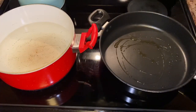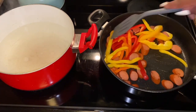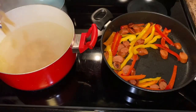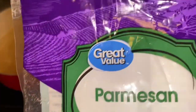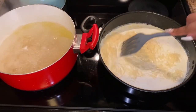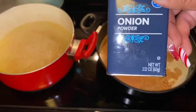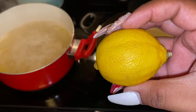I'm using rotini noodles in this video. However, I actually prefer penne, but I'm using what I have in my cabinet, so rotini it is tonight. For your sauce, you have 1.5 cups of half and half. I did not measure my cheese, however, you can determine this based on how cheesy you want your sauce to be. You're going to use a bit of each of these seasonings that you see on the screen for some flavor, basically your Cajun seasoning and the squeeze of half a lemon.